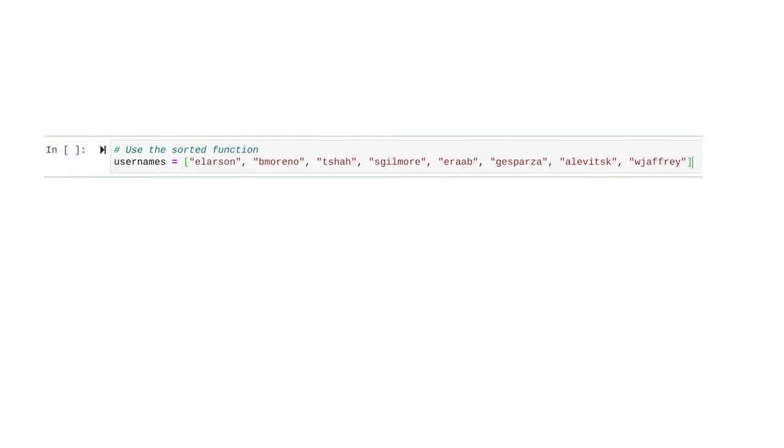We'll specify our list through a variable named usernames. In this list, we'll include all of the usernames we want to sort. Now, we'll use the sorted function to sort these names by passing the usernames variable into it. And then we'll pass its output into the print statement, so it can be displayed on the screen.